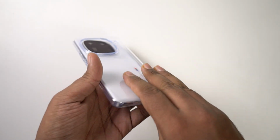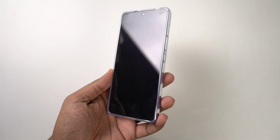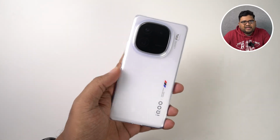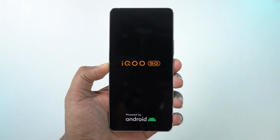In addition, you also get NFC and an infrared blaster at the top, which are actually pretty useful. Now, this is how the phone looks with the case on. It's just a soft case. It gives you basic protection, that's all. If you're worried about dropping your phone and breaking it, I would recommend you to get a better case.